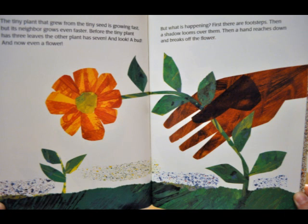The tiny plant that grew from this tiny seed is growing fast, but its neighbor grows even faster. Before the tiny plant has 3 leaves, the other plant has 7. And look, a bud, and now even a flower.